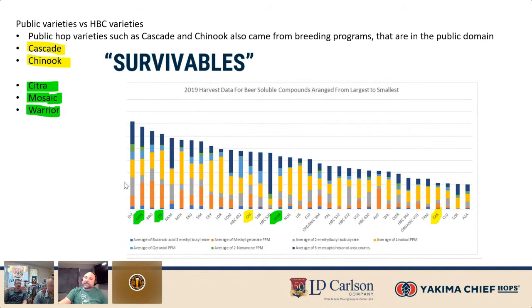So this is a good resource to look at if you're thinking, I want to make a new recipe, I want to use hops during an early active fermentation dry hop, or I want to use them in my whirlpool, to strategically pick. And you'll see Mosaic and Citra to the left contain a lot of these compounds. I will put a little note on that: the hops to the right, there's nothing wrong with these hops, they're great hops. You just might choose to use them in a post-fermentation dry hop, as opposed to throwing them in your hot side whirlpool or early dry hopping.